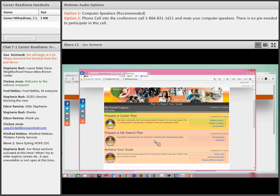yes, Stephanie, these sections are activated right now. You do have to have a user account. I am actually logged in as me instead of as a test account. So this is available. You do have to have an Illinois WorkNet account. So if you don't have your Illinois WorkNet professional account or a personal account, you'll have to set that up.